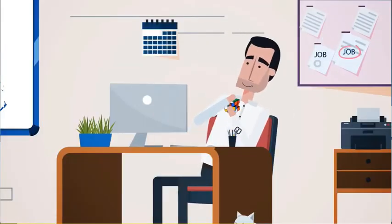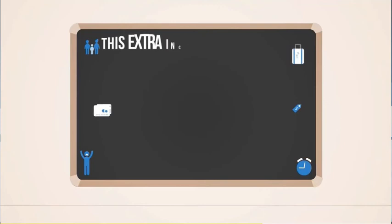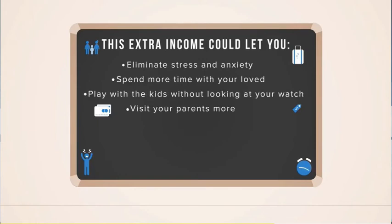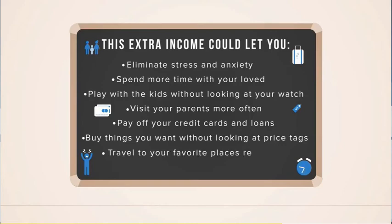If you're anything like us, you just want to be your own boss, work from anywhere, choose your hours, do great work, and get paid well for it. This extra income could let you eliminate stress and anxiety, spend more time with your loved ones, play with the kids without looking at your watch, visit your parents more often, pay off your credit cards and loans, buy things you want without looking at price tags, travel to your favorite places regularly.